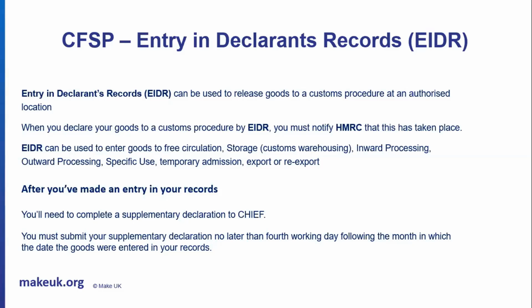If you wanted to be using entry and declarants records on a permanent basis, you have to be authorized for CFSP, and you have to ask for authorization for EIDR. From the 1st of July, you will not be able to use the current relaxation of not being authorized, but simply entering the information in your records. But under EIDR, no frontier declaration is required. You simply put the relevant details into your internal electronic records, which must be kept up to date.